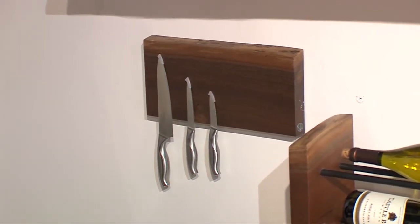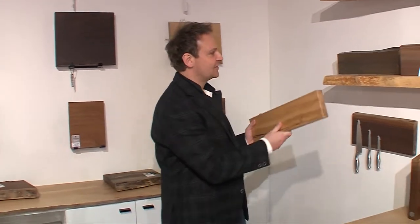The feedback I've had is guys or girls say, my husband or wife has his knives laid out all over the place. This actually organizes them. Yeah. And you don't have to hide them in like a chopping block.